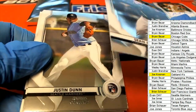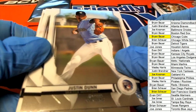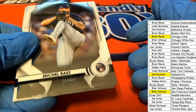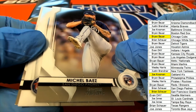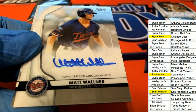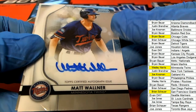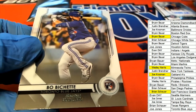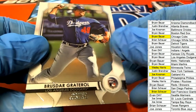Here's a Sean Murphy. Justin Dunn. The fourth auto. Fourth auto goes out to Wesley H. Nice one, Wesley. Oh, there's a Bo Bichette. All right.